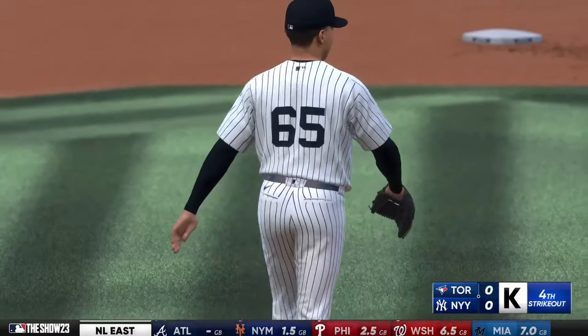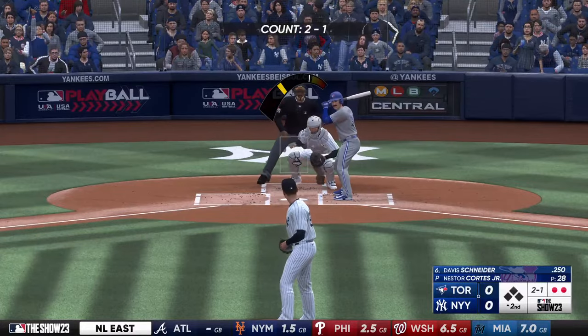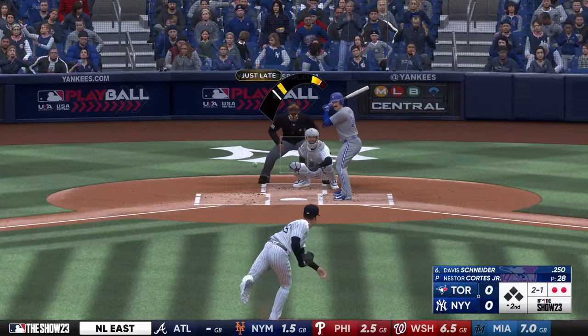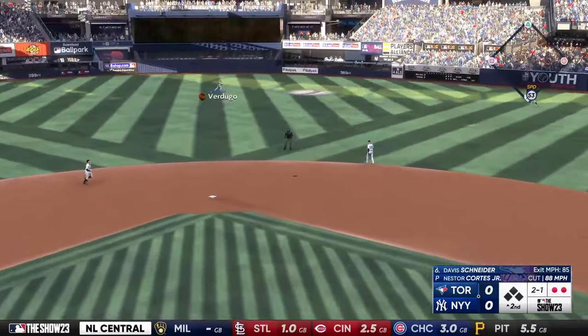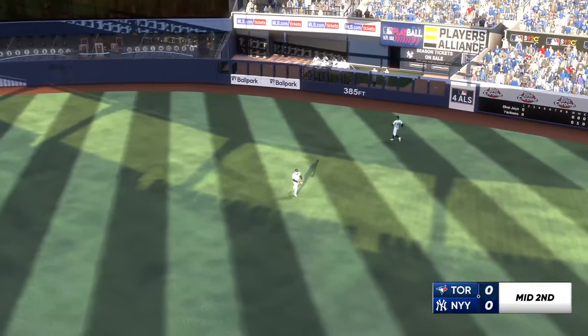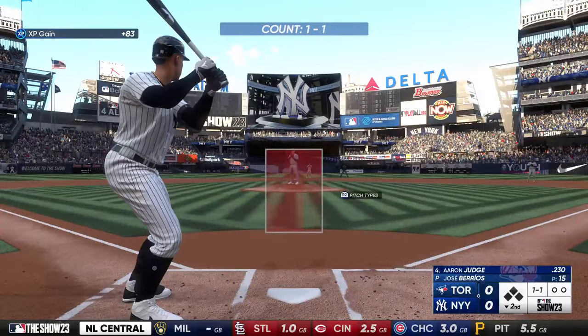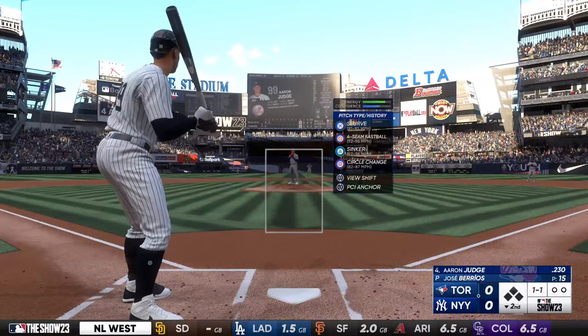Springer swings through that one. It's a strikeout. Now 2 away. Number 36 next up for the Blue Jays. This to center field. Verdugo gets under it. Brings it in for the third out. We head to the bottom of the second. And the batter now, Aaron Judge.